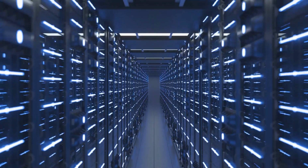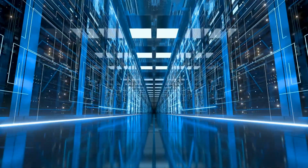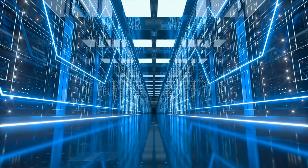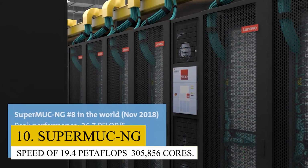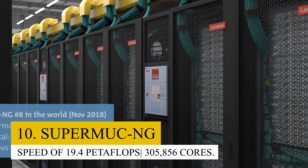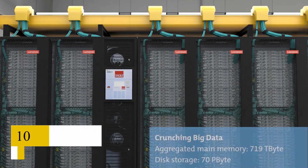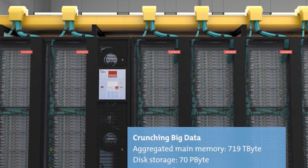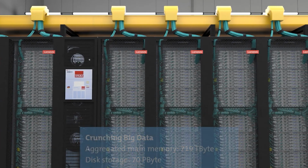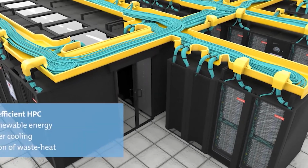Lassen can achieve a peak performance of 23 petaflops with the assistance of IBM Power 9 processors and 253 terabytes of main memory. Number 10, SuperMUC NG, speed of 19.4 petaflops, 305,856 cores. SuperMUC NG has 6,400 Lenovo ThinkSystem SD650 direct water-cooled computer nodes with over 700 terabytes of main memory and 70 petabytes of disk storage.